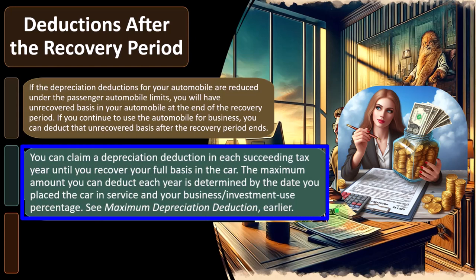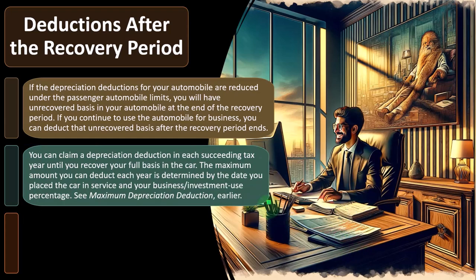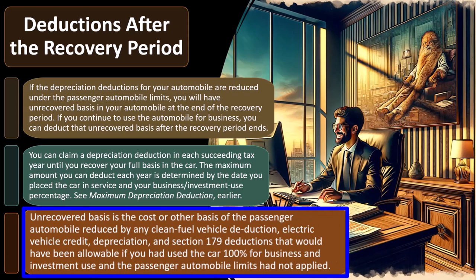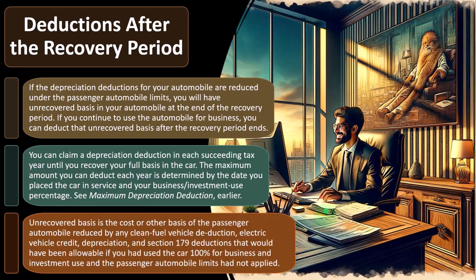And then the question is, well, what do we get to keep on getting the depreciation after that point? All right, the maximum amount you can deduct each year is determined by the date you place the car in service and your business investment use percentage, the maximum depreciation deduction earlier. So unrecovered basis and the cost of other basis of the passenger automobile reduced by any clean fuel vehicle deduction, electric vehicle credit, depreciation, and Section 179 deductions that would have been allowable if you had used the car 100% for business and investment use and the passenger automobile limits had not applied.